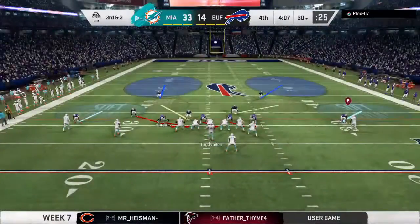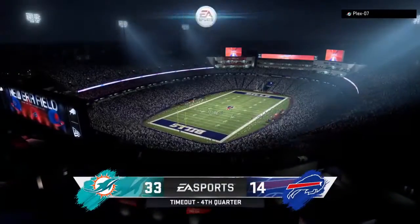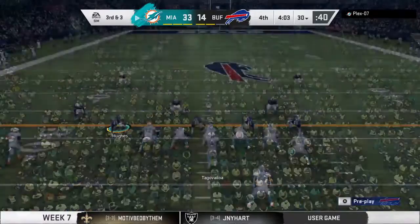The Dolphins on 3rd down. They're hitting at 60%, 6 out of 10 thus far. This time it's 3rd and 3. Now the Bills are going to use the first of their timeouts. That'll leave them with 2 remaining. We'll be back after this.